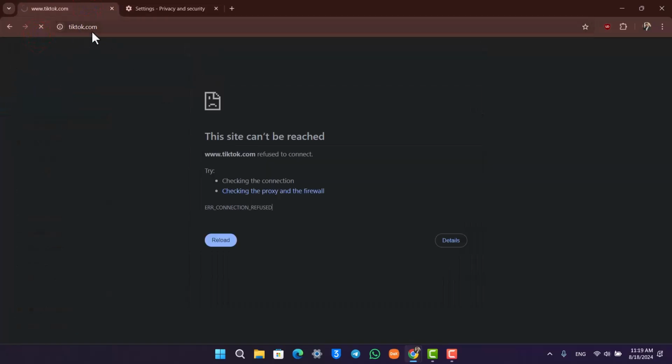But if it's not working, you might want to check whether that particular site is available in your region or not, or maybe that your internet could sometimes be slow.